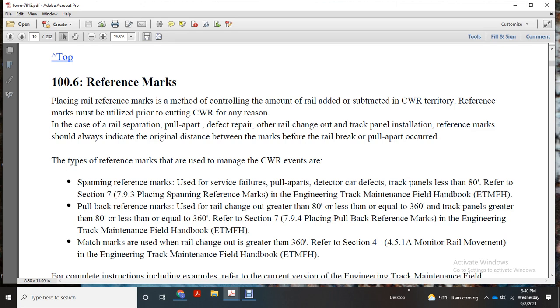These types of reference marks give the measurement for the continuous welded rail event, spanning reference marks for surface failure, pull apart, detector car defect, with track panels less than 80 foot. Refer to section 7 in the engineering track maintenance field handbook. Pull back reference marker for rail change out greater than 80 foot, less than or equal to 360 feet, and track panels greater than 80 foot, less than or equal to 360 feet. Refer to section 7 in the engineering track maintenance field handbook.